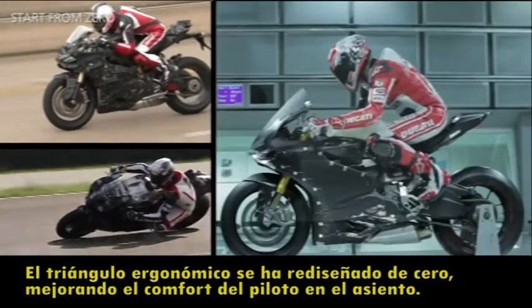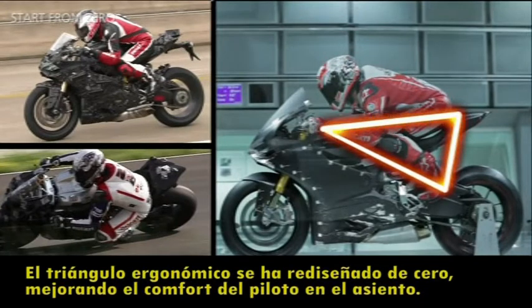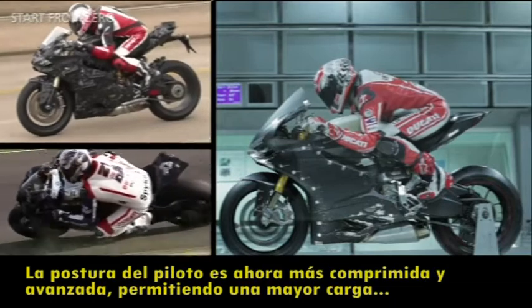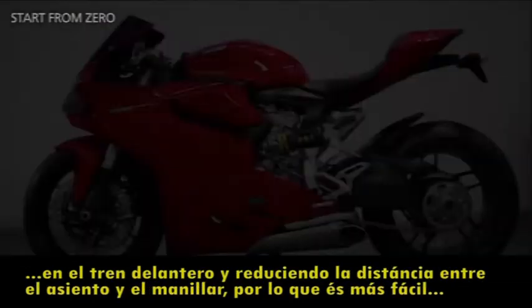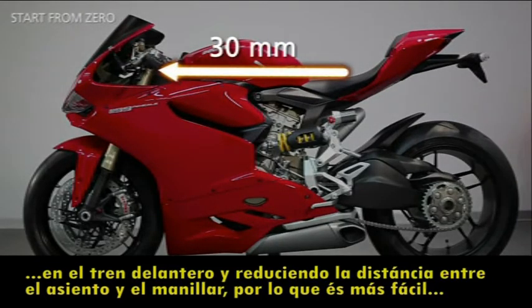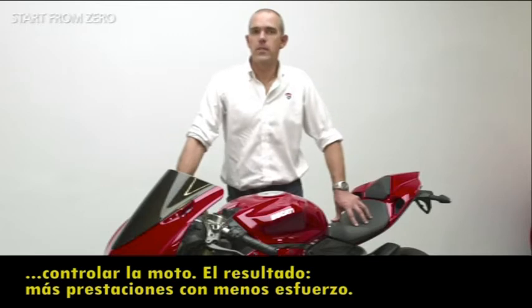The ergonomic triangle has been totally redesigned to improve the rider's level of comfort. The riding position is now more compact and further forwards, so greater weight can be maintained at the front, and the distance between the seat and the handlebar is reduced, making it easier to control the bike. Result: more performance with less effort.